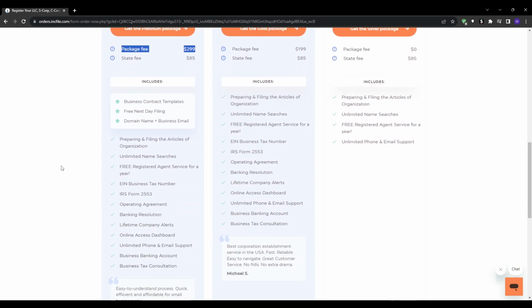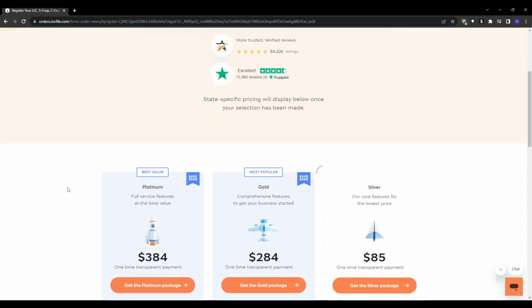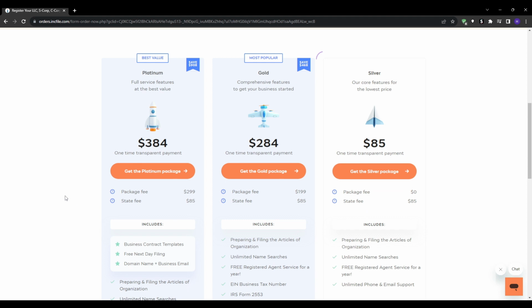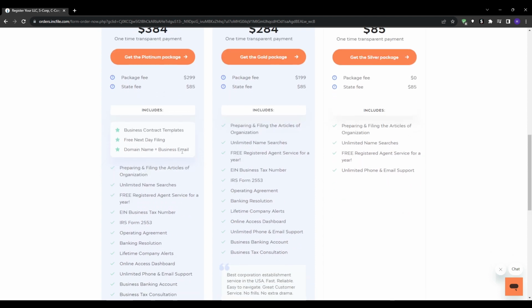The exact state fees vary depending on your formation state and the business entity type. For instance, forming an LLC in Maine would cost $178 in state fees, while in New York it would be $205. These fees are directly paid to your respective Secretary of State and are mandatory for registering a new business. The Platinum package features include everything from the Gold and Silver package, with an additional business contract template, a free next day filing, and also your very own domain name plus a business email.